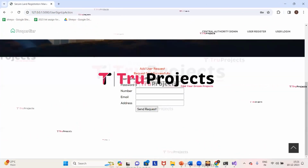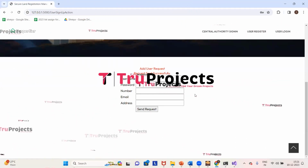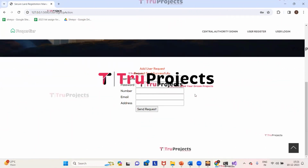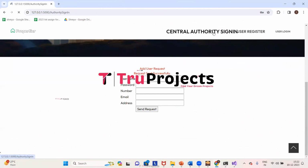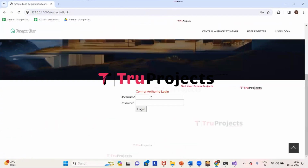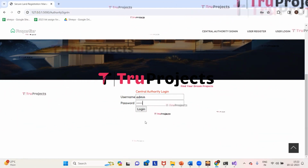So here we can see that request is sent successfully. And this request has to be accepted by the central authority. For that, we have to log in as central authority. So I'm clicking on central authority sign in. Here we need to provide all the credentials of the central authority, which are the username and the password. So I'm providing username and the password. Now click on login.